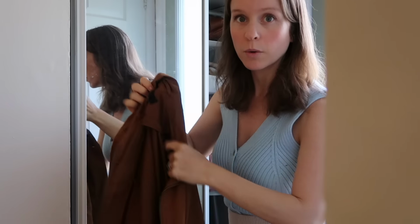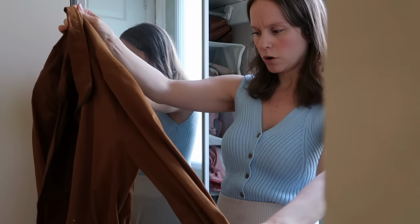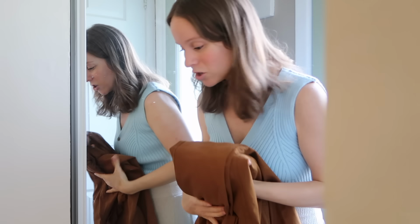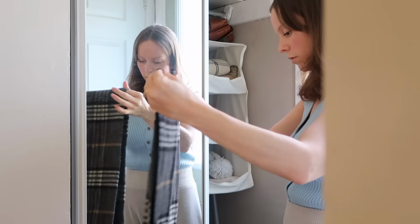This is a spring coat that I thrifted many years ago. I haven't really been using it anymore the last couple of years, and I think I'm ready to part with it. So goodbye spring coat. Why do I have so many scarves?